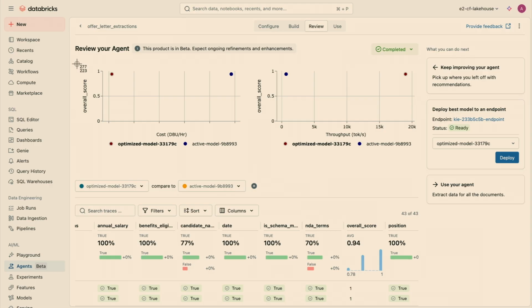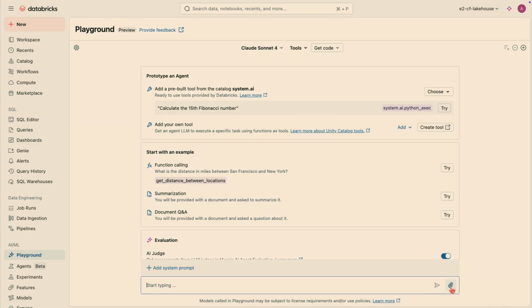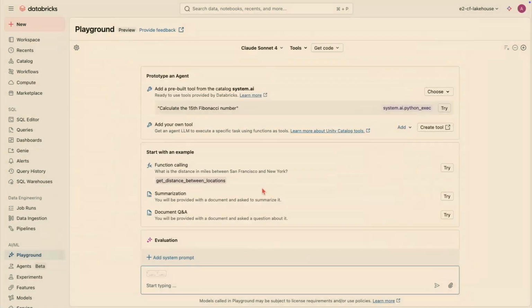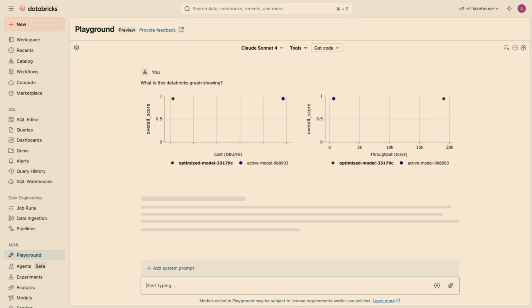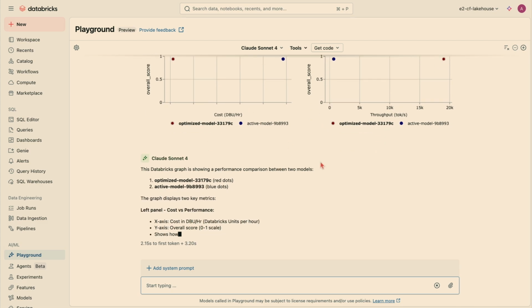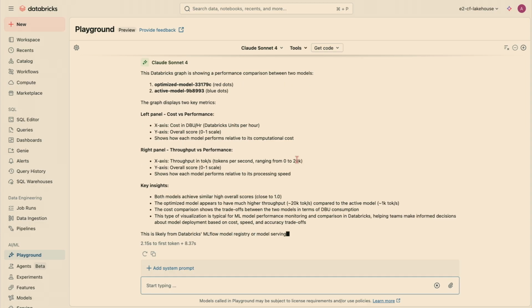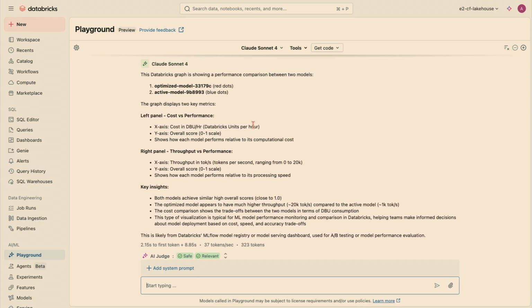And if you see graphs in Databricks that you think might be a little confusing, you can always just take a screenshot, go to Playground. I know I have a lot of screenshots. And say, like, what is this Databricks graph showing? Outside the beta stage, it may have an x-axis. And then it's like, okay, this is a Databricks graph. We know Databricks units per hour. We know what the left panel is showing, and we know what the right panel is showing.